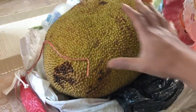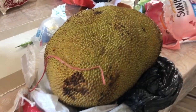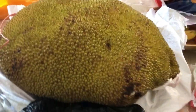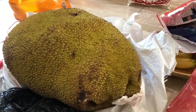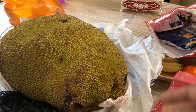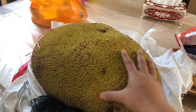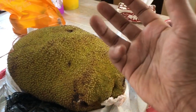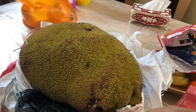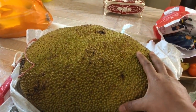Yeah. So this is another exotic Bangladeshi vegetable. Obviously, it will not grow in the UK, but it's very common in the Caribbean as well. And they have different varieties in the Caribbean, and sometimes smaller ones. And you could actually eat these when they're not ripened. And when they're not ripened, you'd cook the fruit rather than eating it as a normal fruit, as a ripe fruit.